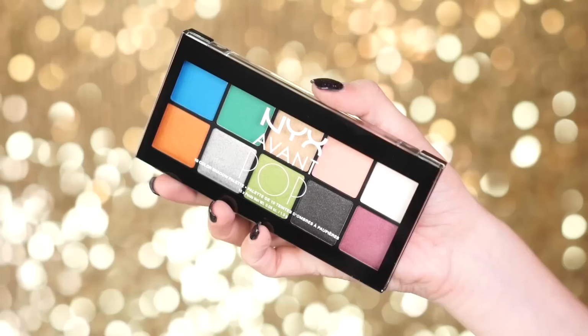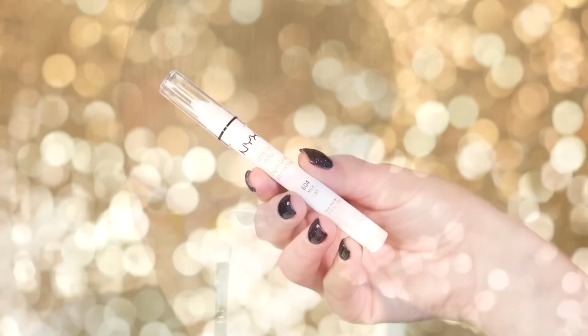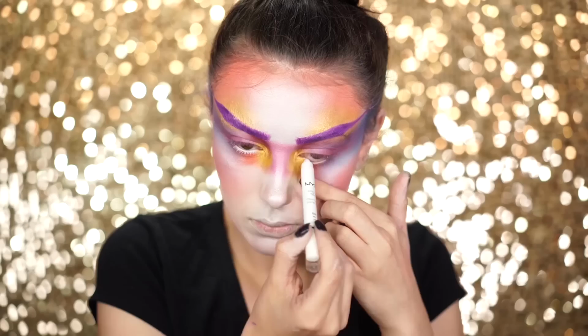We're gonna go ahead, pop some more orange under our eyes. I'm gonna pick up this orange shadow from the Avant Pop palette and really pack that into the inner corner area, connecting it to the yellow. I wanted really big eyes, so I'm using the Jumbo Pencil in Milk. Of course, you guys know the drill, and I'm going to apply this in the waterline really heavily so we get really big unicorn eyes.